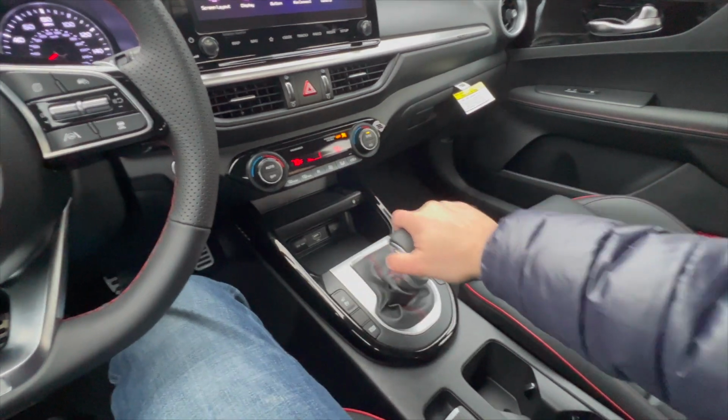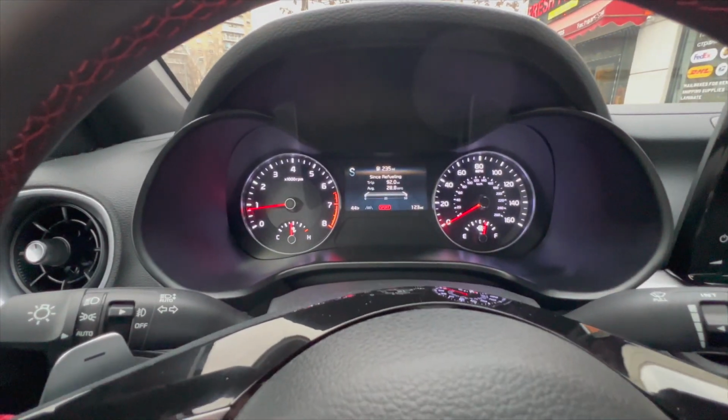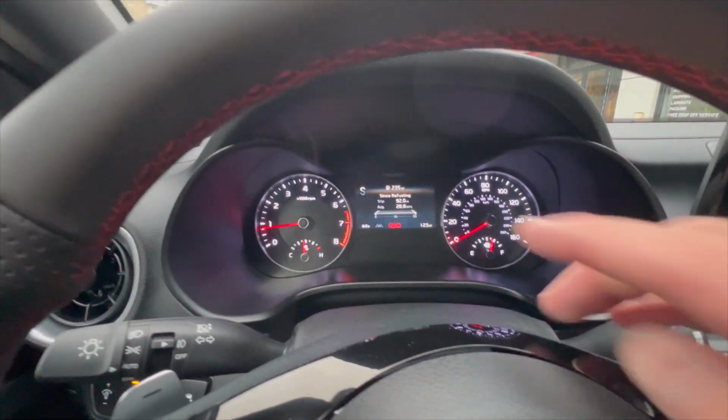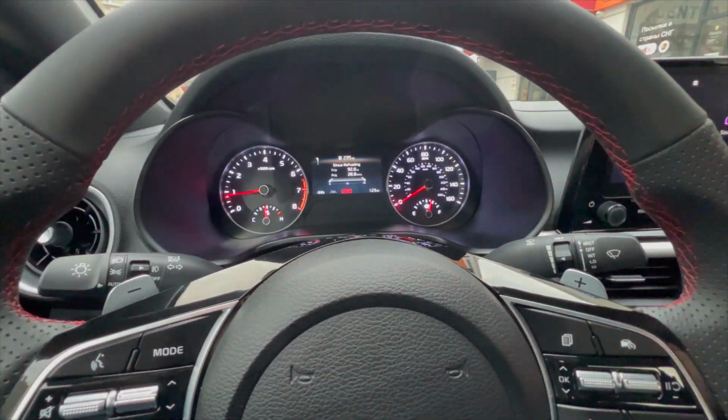Nice shift lever here. You have the option to go into manual mode that will put your car automatically into sport, and you will have S here. Once you shift, it will go into full manual mode.